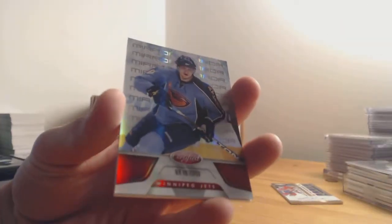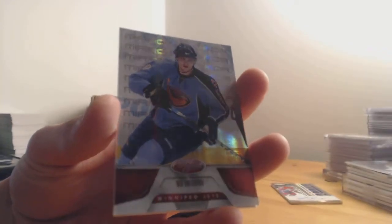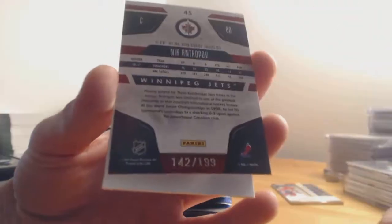Alright. Starting off the second box with Red Mirror, Nik Antropov. Nik Antropov, Red Mirror for the Winnipeg Jets. 142 out of 199. Nik Antropov. Spacer. Base.